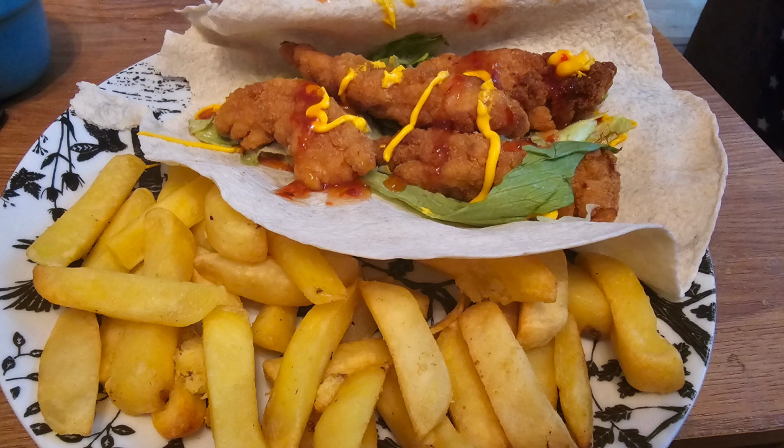Next up, I attempted to do a version of the McDonald's wraps, because I used to work at McDonald's, so I know how they're made. It's basically a wrap with lettuce, and you put cucumber on it, and then some chicken strips. I got these ones, I think they're the chicken strips from Aldi. But to be honest, I wasn't a fan of these ones.